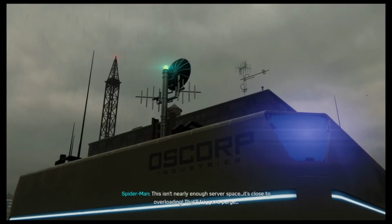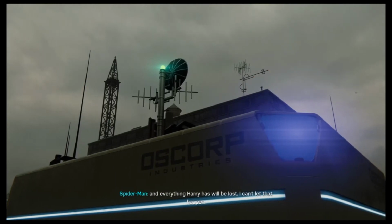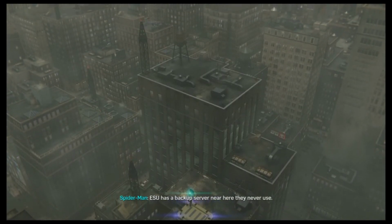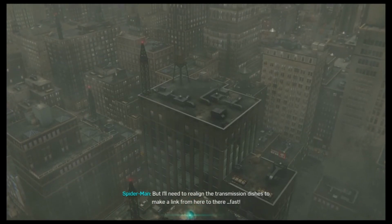This isn't nearly enough server space. It's close to overloading. That'll trigger a purge, and everything Harry has will be lost. I can't let that happen. Wait. ESU has a backup server near here they never use. That can handle the excess data. But I'll need to realign the transmission dishes to make a link from here to there, fast.